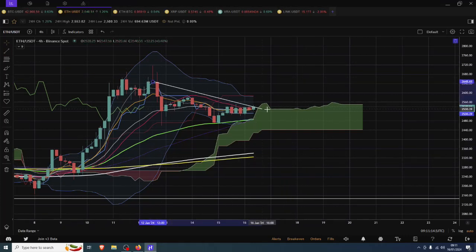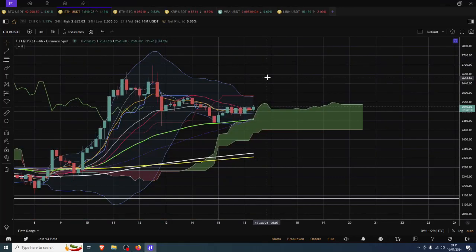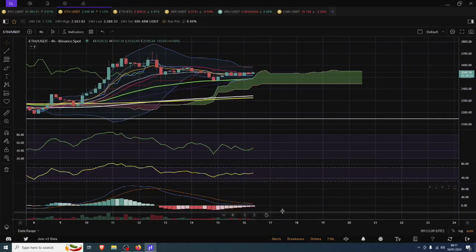Obviously, we've had this consolidation, which looks like it's broken now. It's also trying to reclaim a Bollinger Band center on the 4-hourly. Had nothing more than a golden cross retest on that 50 exponential, so that's all quite good. So Ethereum actually does look good here to make a V-shaped recovery, at least to the candle body highs, 2,660. That looks like that's more than likely to happen.